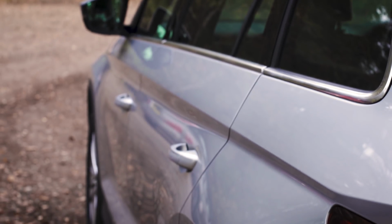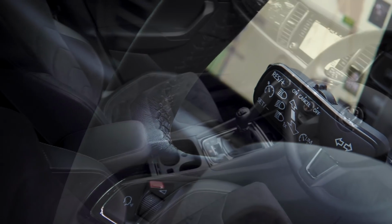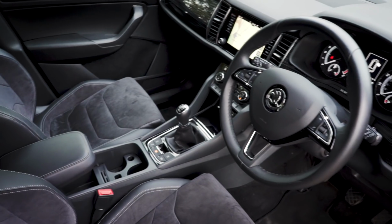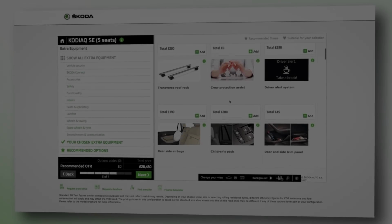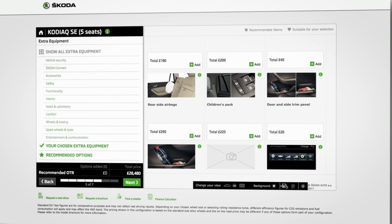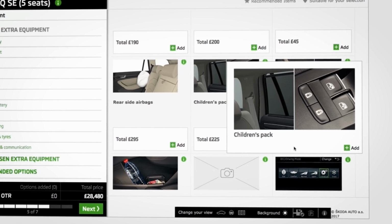Generally, I'm pretty happy with the specification of this car, and there are only a couple of other options I wish I'd fitted. The first is adaptive cruise control, which adjusts the car's speed to control the distance between it and the car in front. And the second is the children's pack that adds roller blinds for the rear windows and an electric child lock. Each is pretty cheap and seems well worth the money.